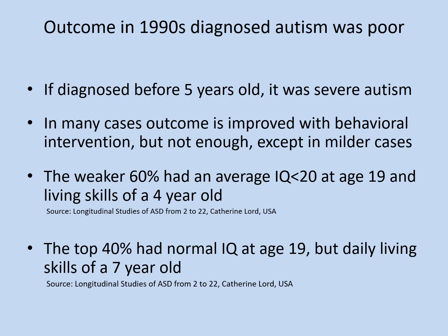There are some long-term studies that have been completed looking at the outcome over a 20-year period. In the US, it was Catherine Lord who did these studies, and what she did was she split her group into the weaker 60% and the more successful 40%. So the weaker 60%, age 19, had an IQ on average less than 20. Now the average IQ is 100, and an IQ less than 70 would count as mental retardation, intellectual disability.